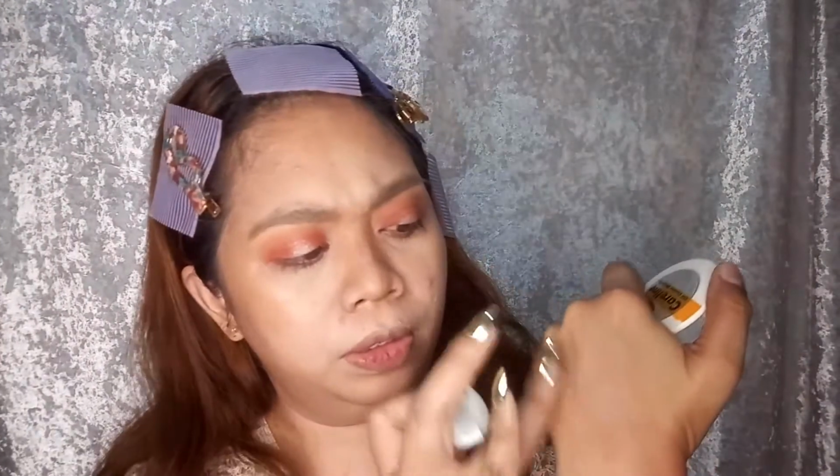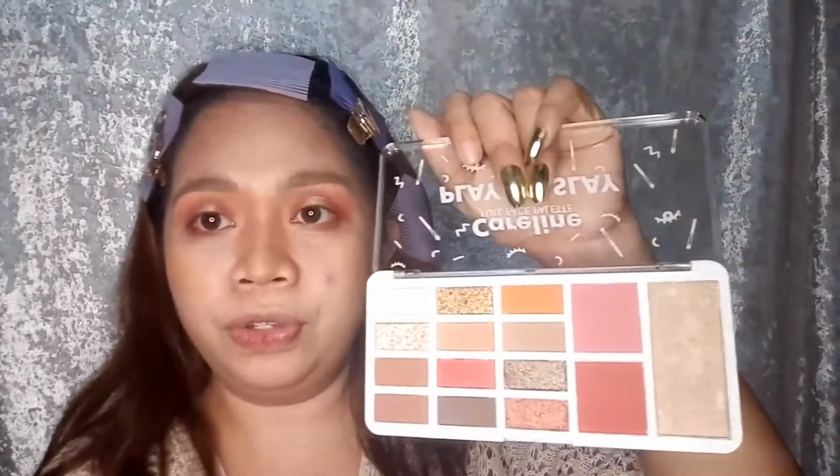This one is a peachy glow. So, try natin itong peachy glow. So, ito ay parang wala lang. Try ko. In fairness, hindi ko siya gusto. Hindi siya bagay sa makeup ko ngayon. What I'm going to use is one na meron dito sa palette. So, ito katanggit natin.